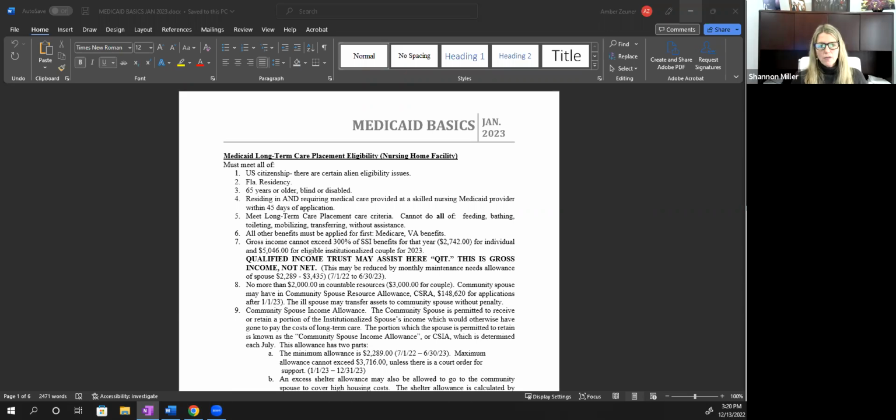So no more than $2,000 in countable resources. Of course, we have strategies for eliminating amounts that are over that, turning them into exempt assets. This is a new number. It used to be like 140,000, and now the CSRA, or the Community Spouse Resource Allowance, is 148,000. That's the amount of money that our spouse who lives in the community can keep. So if you are the community spouse, you are healthy and you can live independently, you are allowed to keep up to $148,000 in assets.